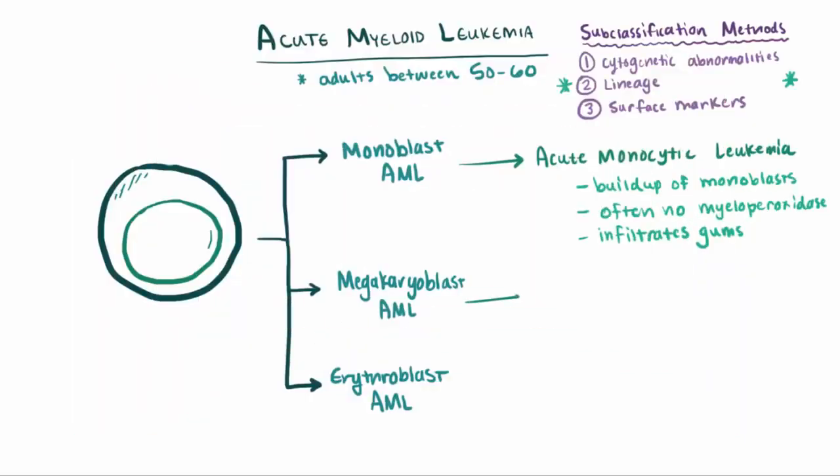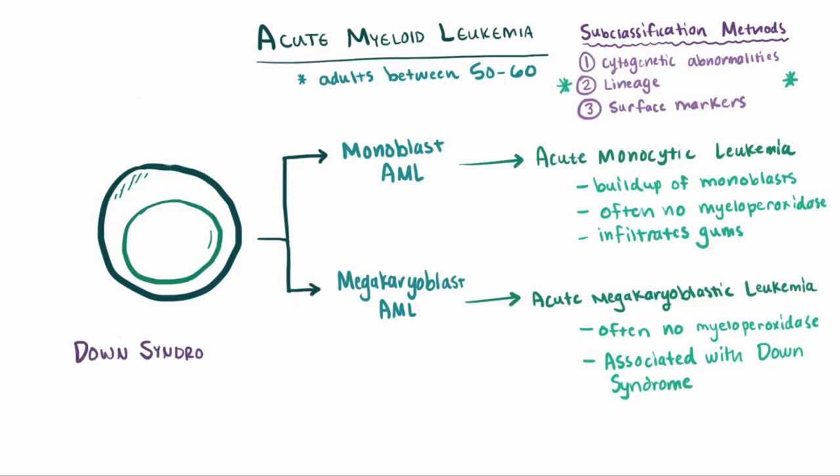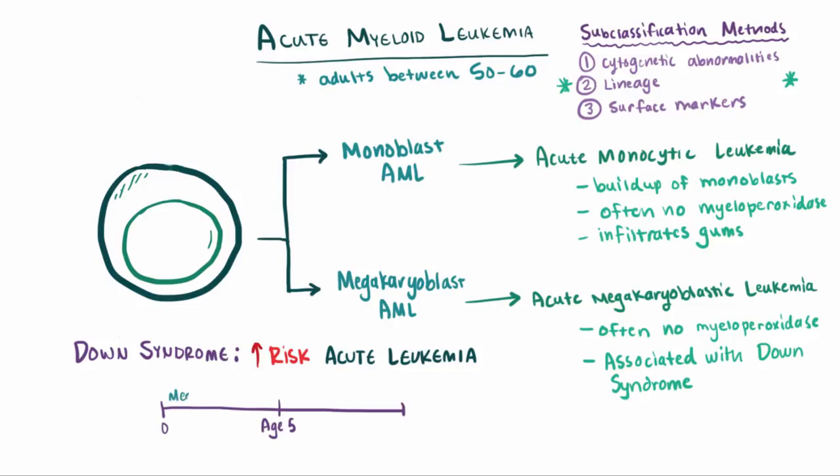Another important subtype, though, is megakaryoblast leukemia, so a buildup of megakaryoblasts. Just like the monoblasts, these don't have myeloperoxidase either, but there's an association with Down syndrome before the age of 5. So this is actually an important point. In general, patients with Down syndrome have an increased risk of acute leukemia, usually acute megakaryoblast leukemia when it's before the age of 5, and ALL after the age of 5.